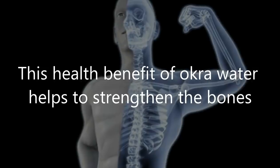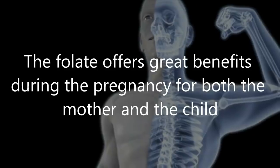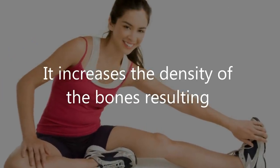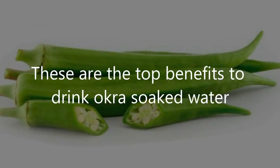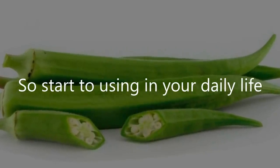The health benefits of okra water help to strengthen the bones. The folate offers great benefits during pregnancy for both mother and the child. It increases the density of the bones, resulting in stronger and healthier bones, and prevents osteoporosis. These are the top benefits of drinking okra soaked water. So start using it in your daily life.